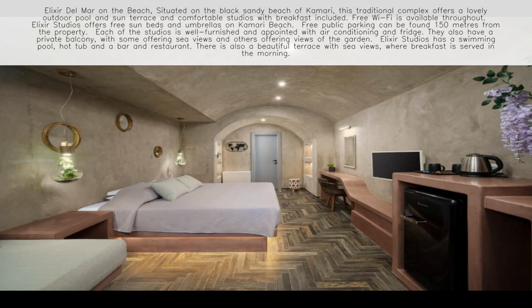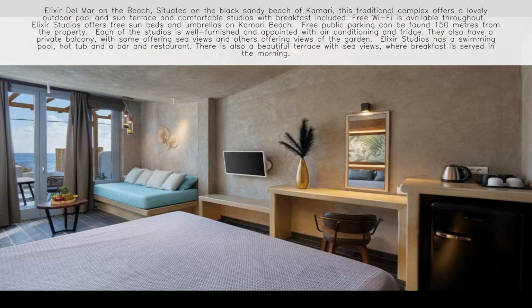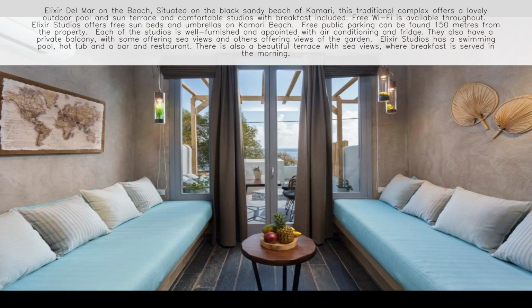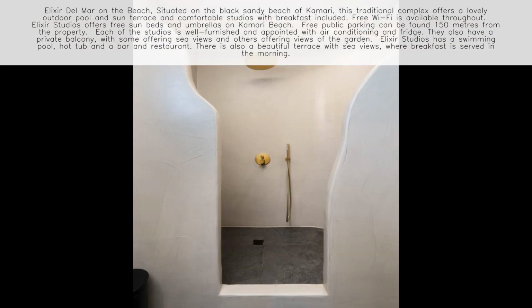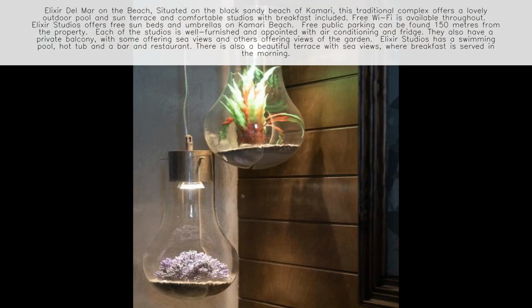Elixir Studios offers free sunbeds and umbrellas on Kamari Beach. Free public parking can be found 150 meters from the property. Each of the studios is well furnished and appointed with air conditioning and fridge. They also have a private balcony, with some offering sea views and others offering views of the garden.